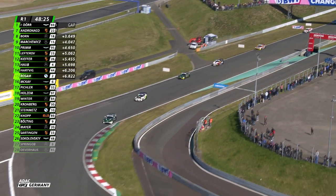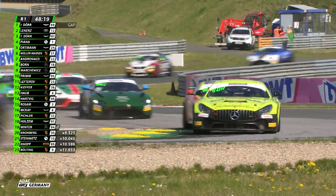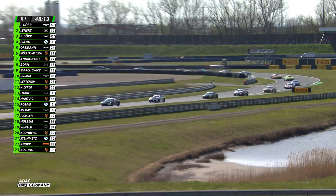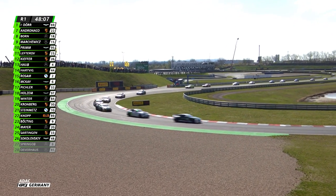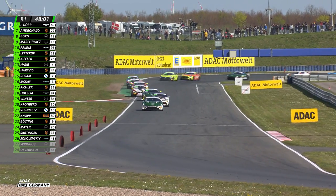And into turn one we come, a corner that they take pretty flat out going across the curves. And then it's the sharp turn around the hotel turn. We are 48 minutes and 12 seconds remaining of this race. So that means that we are about 13 minutes away from the pit window opening, according to my dodgy calculations.